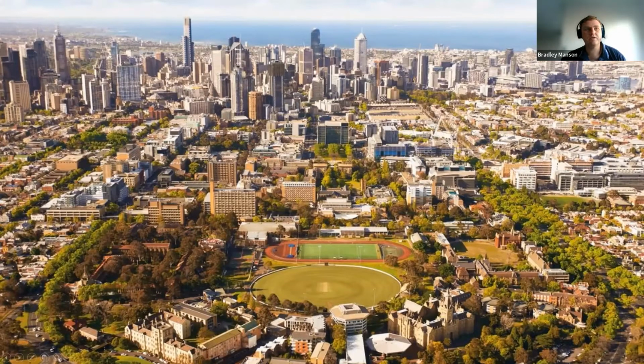Down the bottom here, these are all our residential colleges. These are all different accommodation options. We've got the sports precinct in the middle with our footy, cricket, oval, and then you've got the track there. And then these are all the buildings where you would be taking your subjects. These are all the class study areas up here.